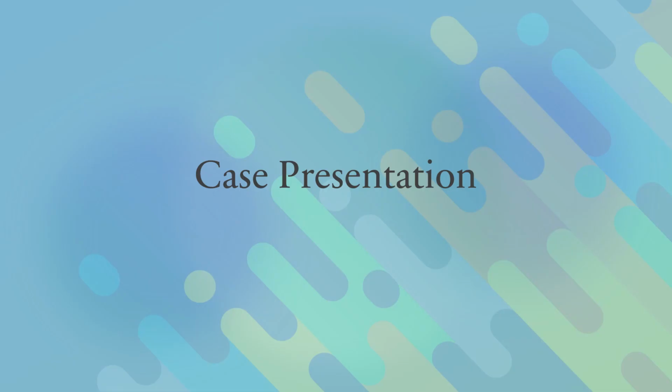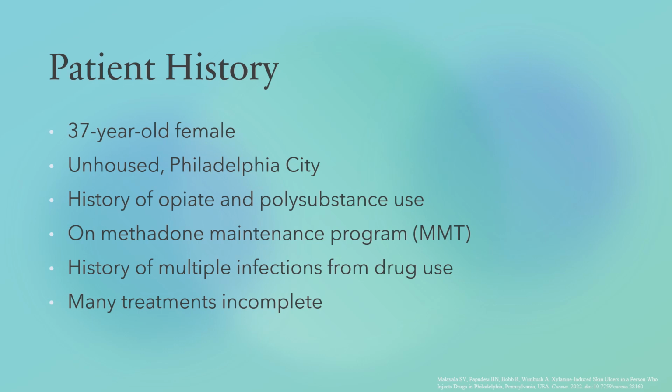After all this information about opioids, xylazine, and wound care, I want to present a patient case to you. This case involves a 37-year-old female who is unhoused and living on the streets of Philadelphia City. She has a history of opiate and polysubstance use. She was enrolled in a methadone maintenance program, or MMT, where she was prescribed 80 milligrams of methadone daily but taking on an irregular basis.